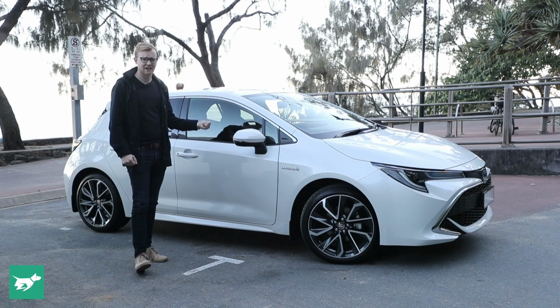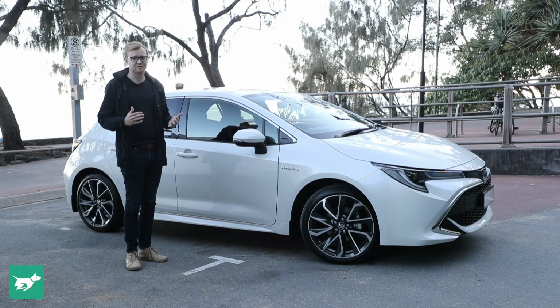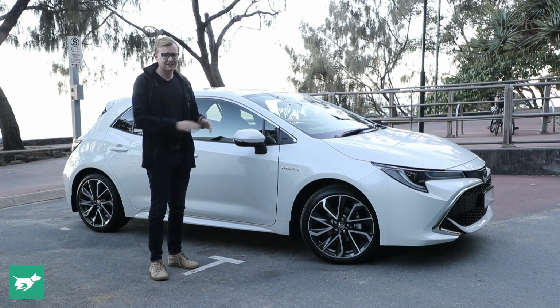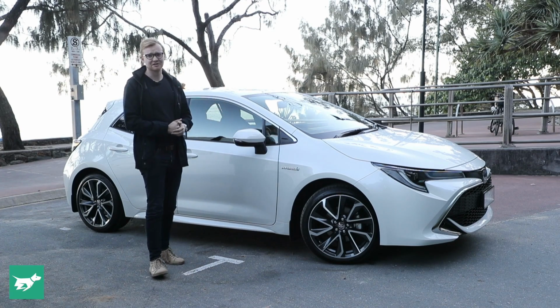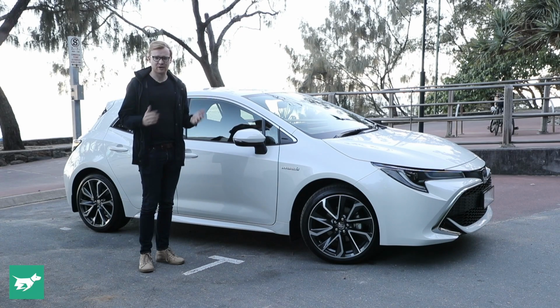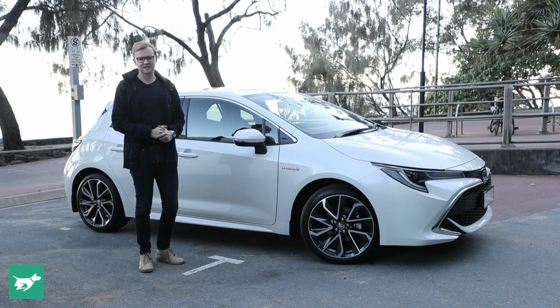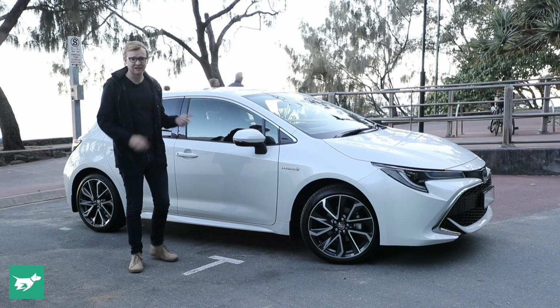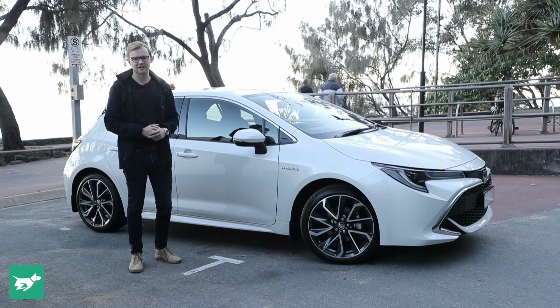Things get better inside as well with a radically improved interior over the outgoing car. We'll have a look at that in a second. And it's even pretty good to drive, so we've been punting it around the roads up here on the Queensland Sunshine Coast for the last couple of days. But first, any small car has to have a practical and comfortable interior, so that's where we're going to start.